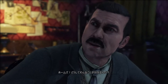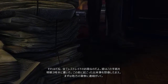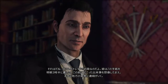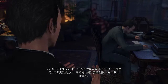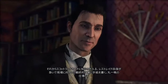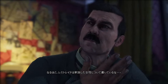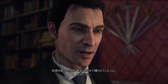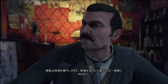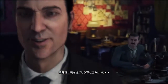Holmes, how can you possibly tell? Well, it is all thanks to Lestrade. He wrote his letter at 3:30 in the morning. Imagine the chain of events before that. The local police had to be called in. Scotland Yard was notified. Lestrade himself had to make haste there, and finally compose the letter he sent to me. All of that makes for a fair night's work. It makes sense. Lestrade also speaks of the woman he released. That seems to indicate that she had been held somewhere during the crime. Much time has been wasted. Let us find a cab and go to Abbey Grange immediately. I live in hope of an interesting morning.